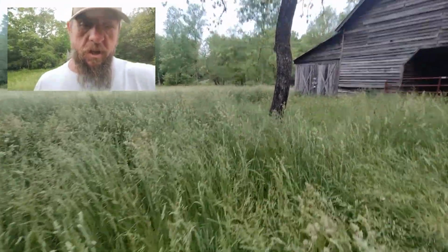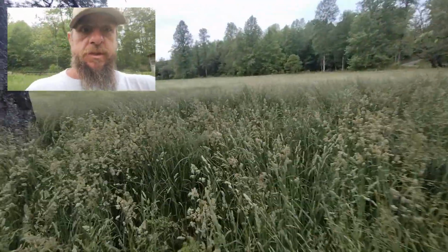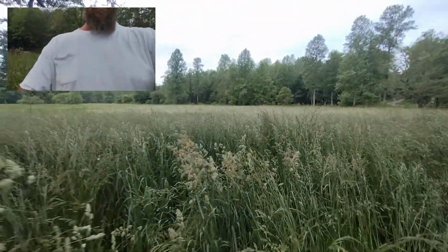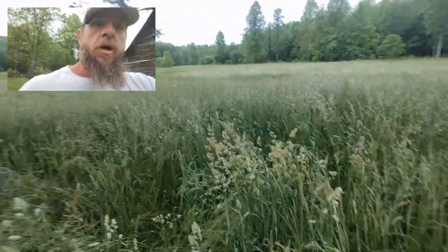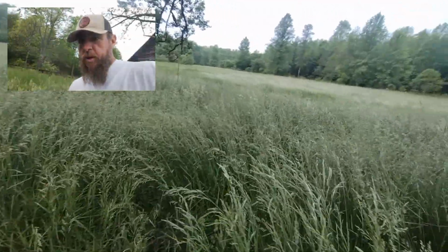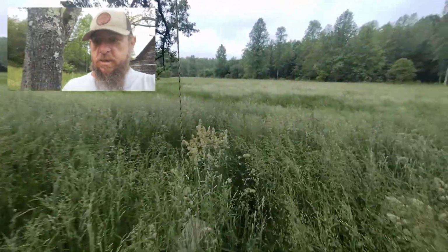Let's walk out here. I'm gonna get soaking wet just walking through this, but that's okay. This is just so amazing. This is literally up to my chest, y'all. So, my son's swing, there's a rope hanging off of this tree with a swing. He wouldn't even be able to swing in this right now. So here's the swing. It's just down here buried.